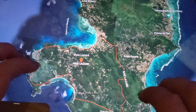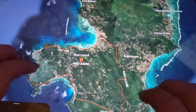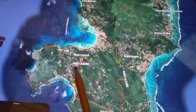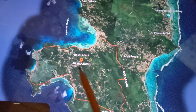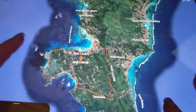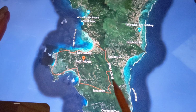Good evening and welcome. Tonight we will be going over the history and geography of Bay Lazar and Baie Sainte Anne in the Seychelles. Starting off by zooming out, of course we're going to start in Bay Lazar here.